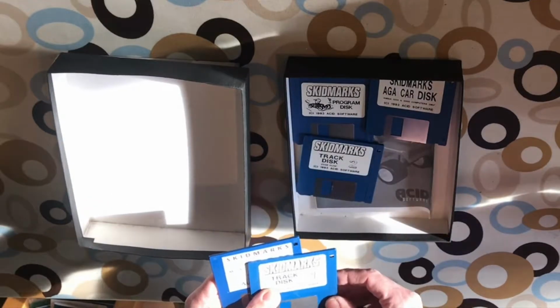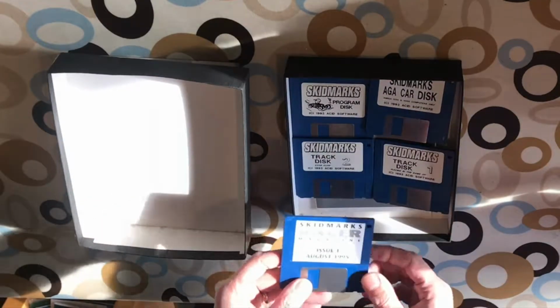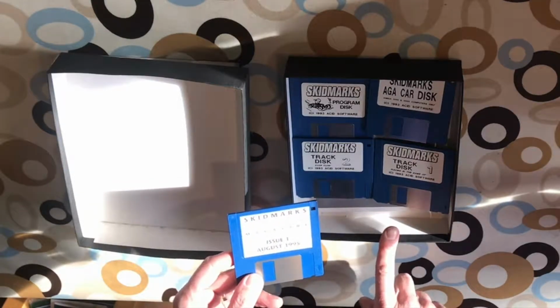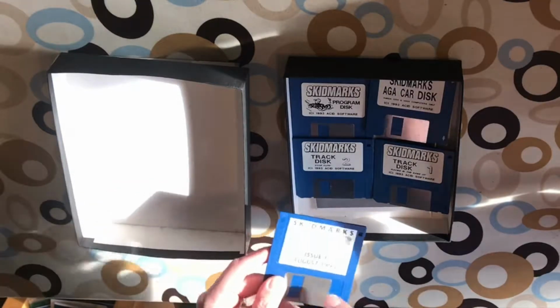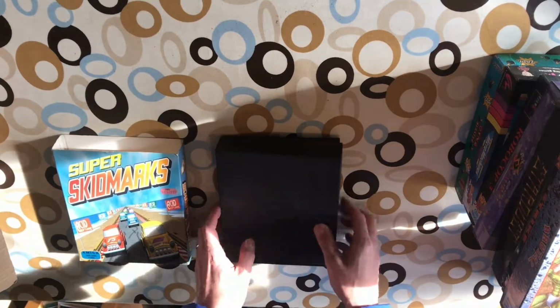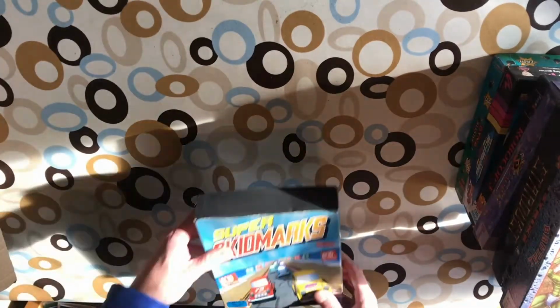We've got track disc 2 and 1, and then this Racer magazine. I'm not sure if I got this with the Skid Marks game or what, but I'm including it. Issue 1, August 1995. $29.99 I paid for that in HMB. That would be an extra again.